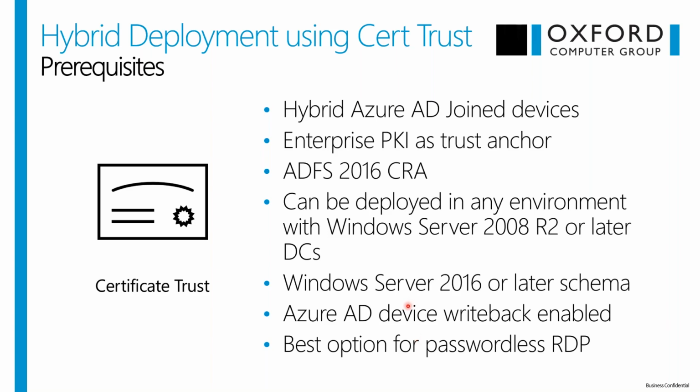For the certificate trust, you can deploy this in a Windows Server 2008 environment as well, but you will need Windows Server 2016 or later as the schema. So you have to make sure your schema is extended to Windows Server 2016 because it needs to be able to contain those attributes that are provided by the certificates.